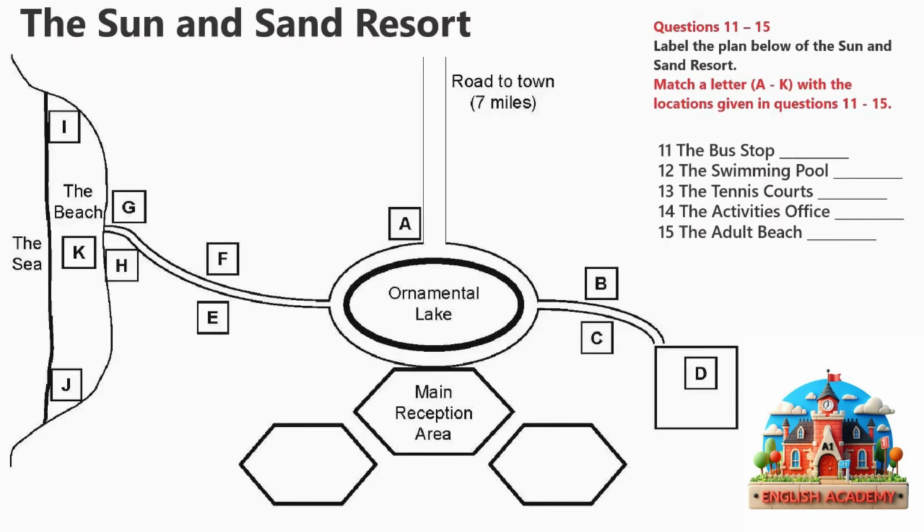If you take the path from the right-hand side of the lake, you'll pass the mini-golf on your left and, just after that, the swimming pool on the right. If you continue down the path, you'll reach the sports center, where you can use the resort's gym and squash courts, and also take part in the regular exercise classes that we run there.